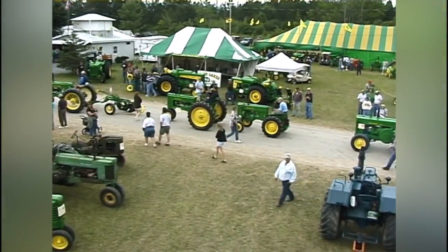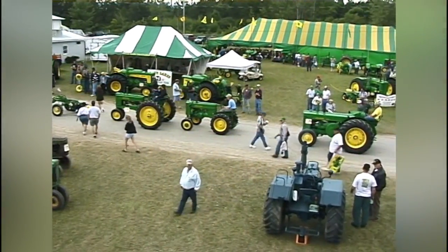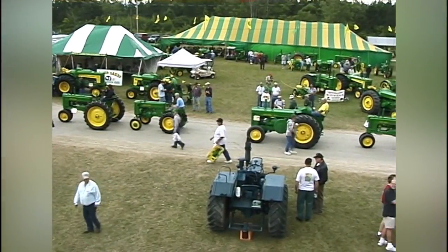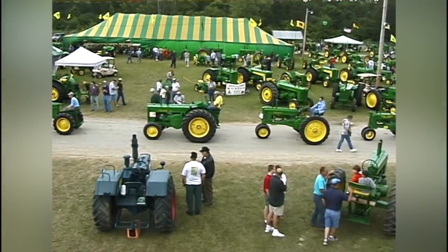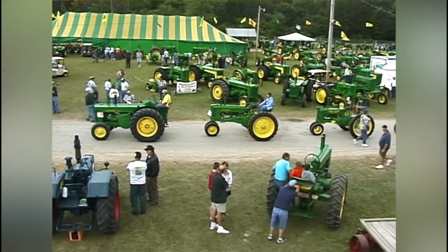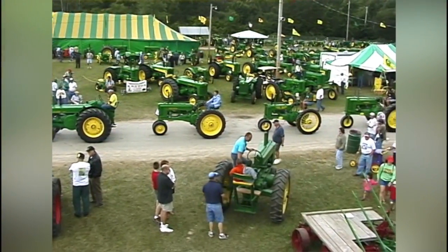Still the world's largest antique John Deere tractor show, New York Expo 6 was host to 783 registered exhibits, including 32 Model Rs, which of course was the feature tractor this year. This year's expo was dedicated to Roger Clark.